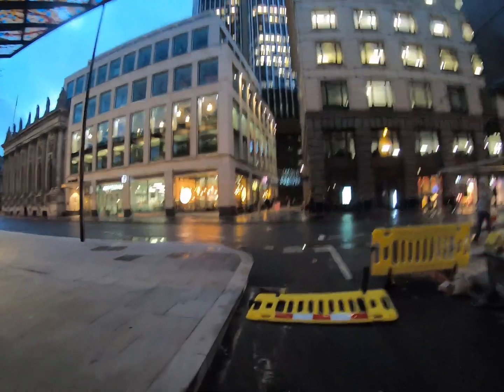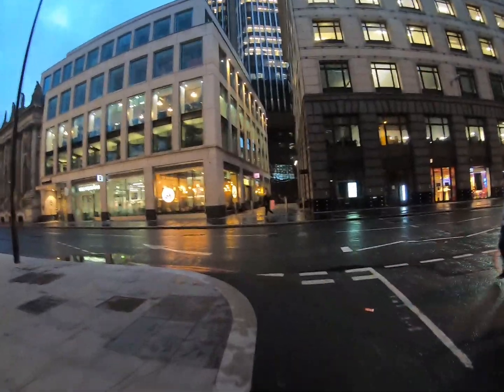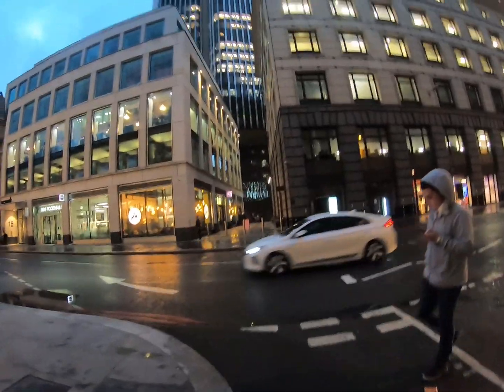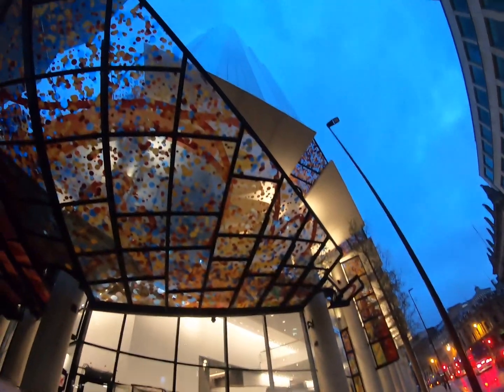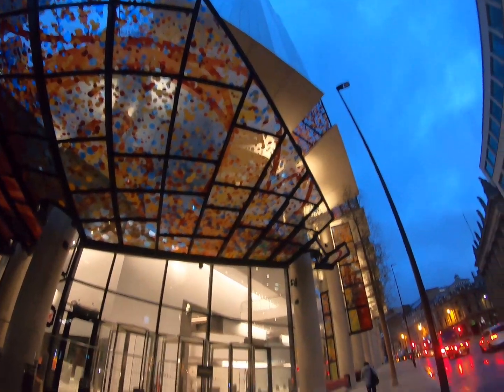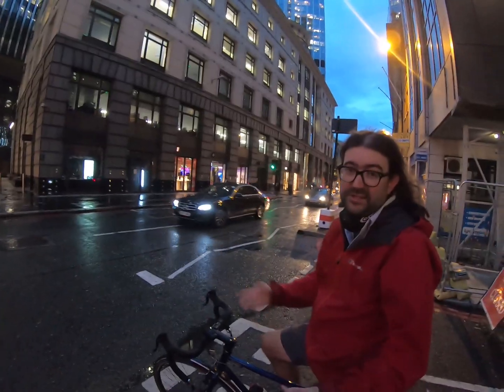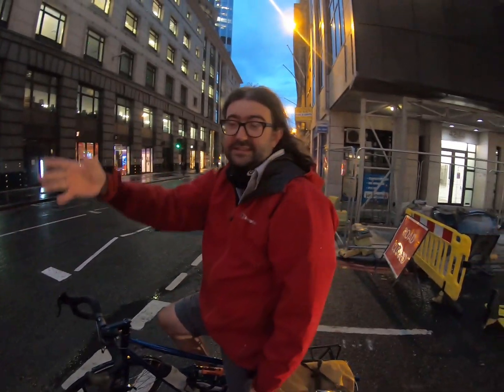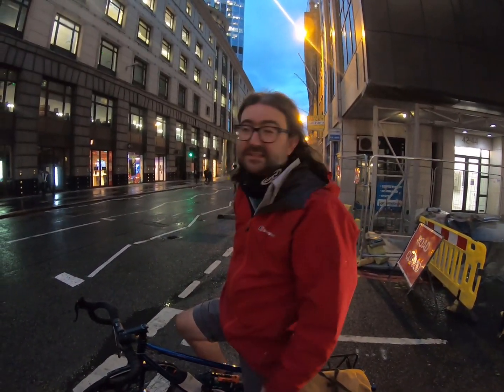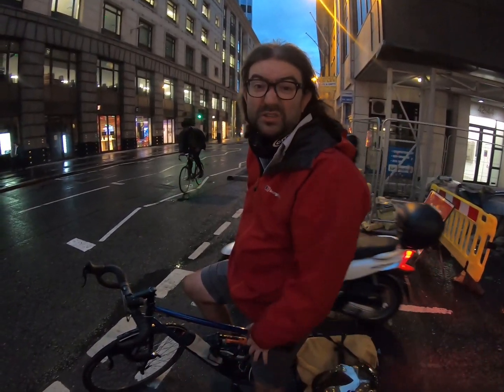So from here, we're not going to dwell too long on 22 Bishopsgate, other than to simply explain that it's a very large new office building. We're going to go on Threadneedle Street, and Threadneedle Street is really one of the historic streets of London, City of London. It's where a lot of banks were based, and it takes us right into the centre of the historic city, where we're going to see some more historic architecture.